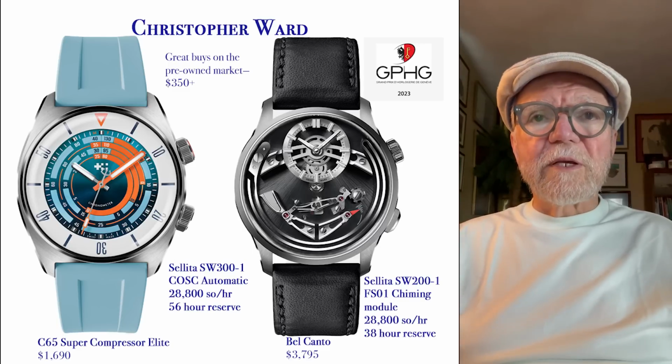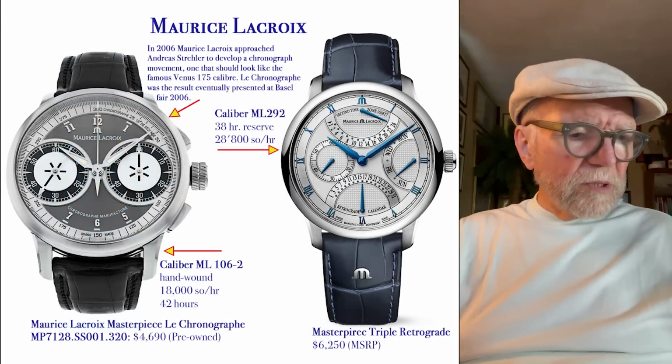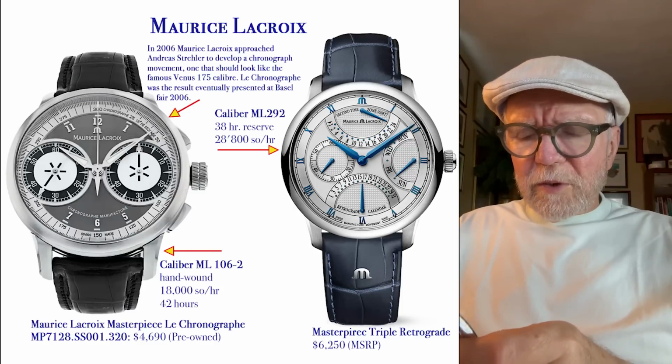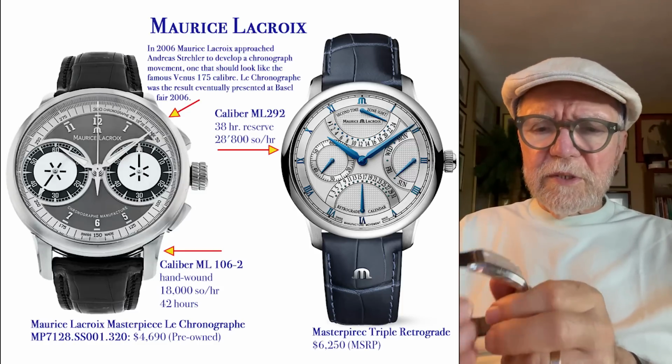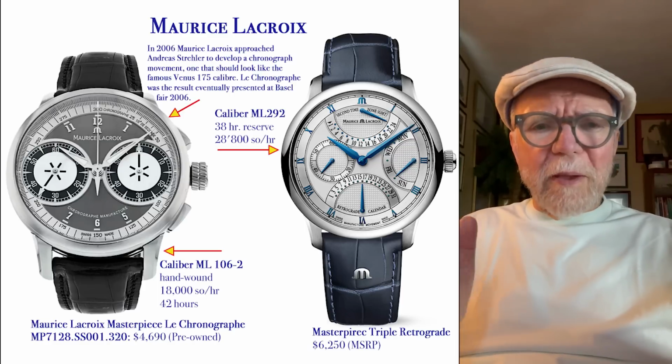They have a nice range, worth looking at. Now, this next one is Maurice Lacroix. I found out about Maurice Lacroix some years ago. I got this Maurice Lacroix 736 because it has, well, it's called a masterpiece.